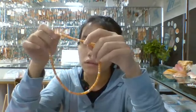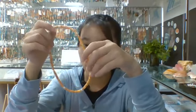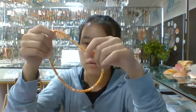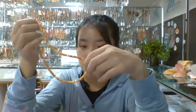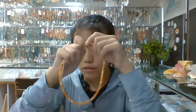And this is 5 millimeter orange spiny oyster round bead, and also with this pearl bead, and it's about 5 millimeter. And this necklace is about 16 inch. And now I will try to show you.